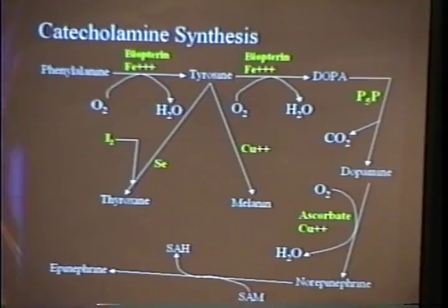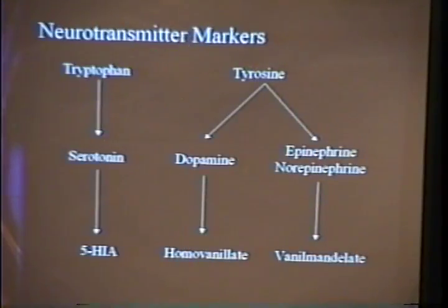Now here again, I won't go over this again, we talked about this some, but what I meant to do is just notice now, in this whole process, we bring ourselves down to the neurotransmitters dopamine, norepinephrine, and epinephrine. And each of those has an organic acid byproduct. So if you have insufficient levels of homovanillate, it is a clear indicator that you're not producing dopamine. And if the vanilmandylate is low, you're not producing epinephrine or norepinephrine.